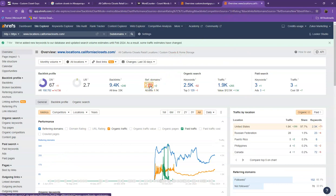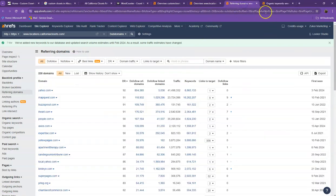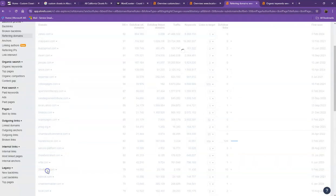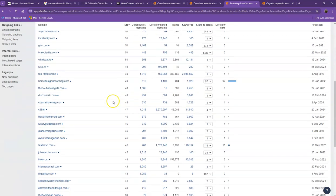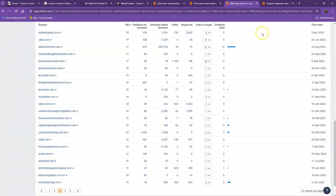Let's also take a look at the strong backlinks and the keywords that your competitors are using. And let's discuss the importance of this too, especially in making your website better. Starting off with the strong backlinks. These are all the directories they're currently listed on that bring them a lot of attention and a lot of traffic. That's why they're also ranking higher in the searches.